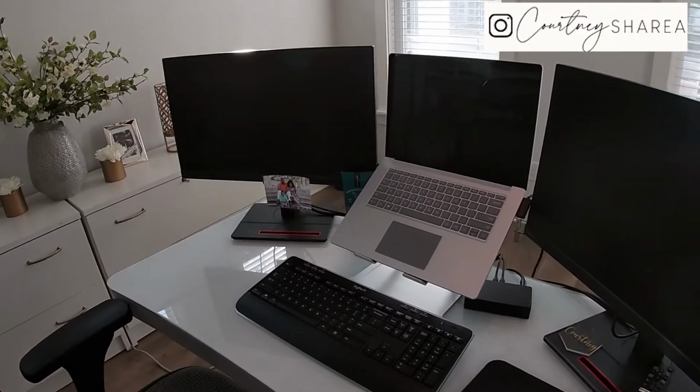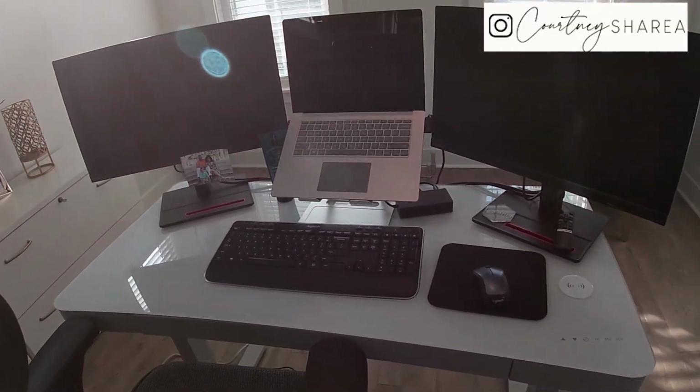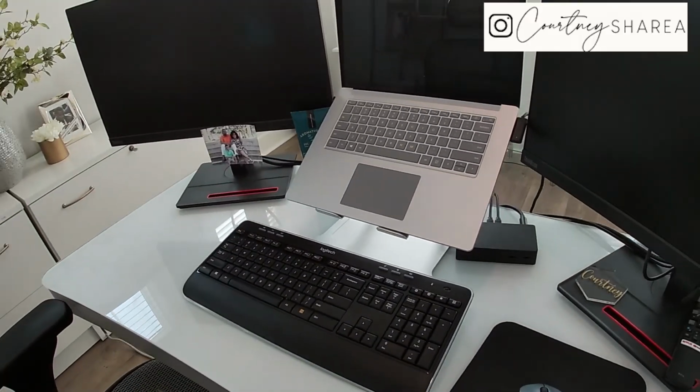Now that our coffee is done, it is time to start the workday. But first, let me show you my workspace. I have a laptop connected to two monitors, and I think having two monitors optimizes my productivity.